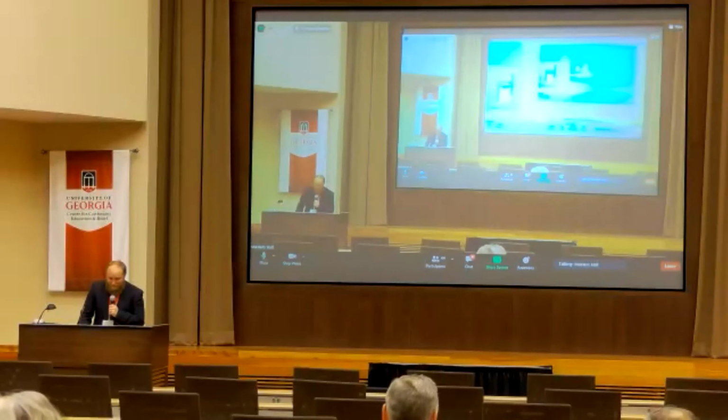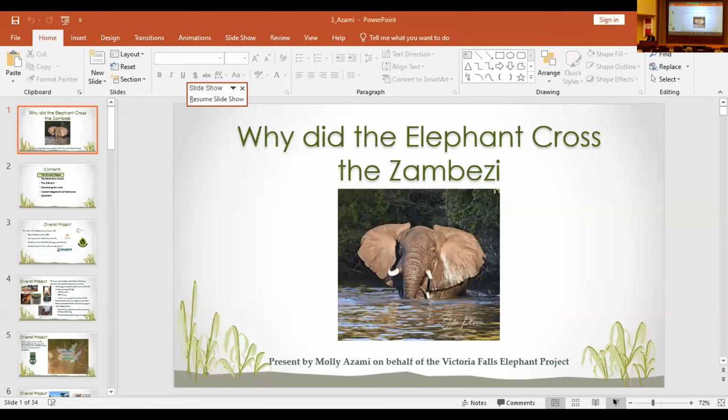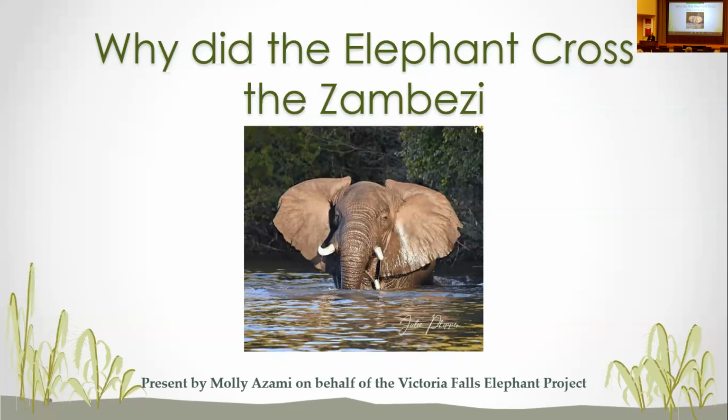Next speaker I want to introduce is Molly Azami. Molly is working towards a doctorate in geography here at UGA. She is conducting research as a member of the Victoria Falls Elephant Project. The work of this project is focused on decreasing instances of human-elephant conflict in the safety of both elephant and people. They work closely with several other organizations in the Kavango Zambezi Transfrontier Conservation Area.